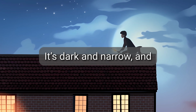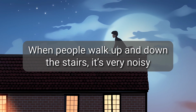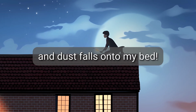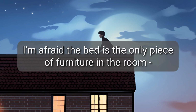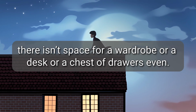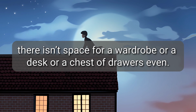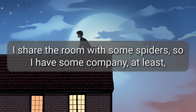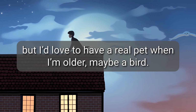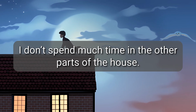It's dark and narrow, and the ceiling is so low that I can't stand up properly. When people walk up and down the stairs, it's very noisy, and dust falls onto my bed. I'm afraid the bed is the only piece of furniture in the room. There isn't space for a wardrobe or a desk or a chest of drawers even. I share the room with some spiders, so I have some company at least, but I'd love to have a real pet when I'm older. Maybe a bird. I don't spend much time in the other parts of the house.